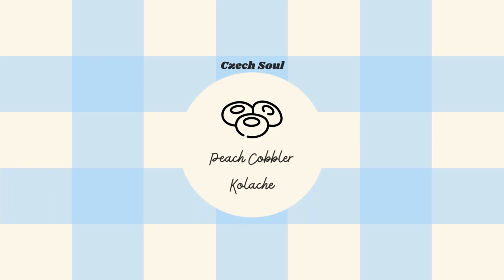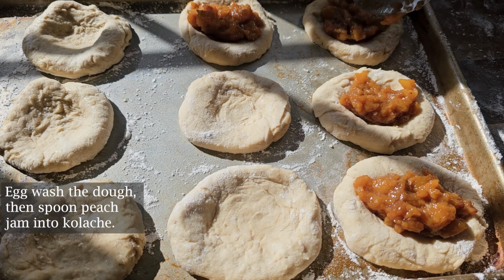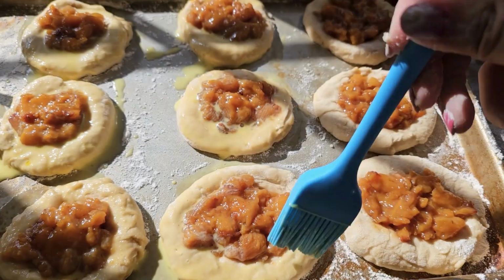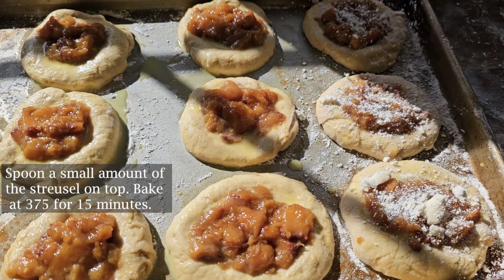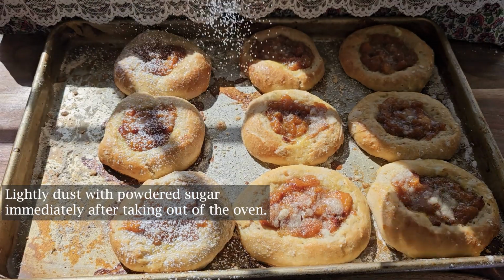For the peach kolache, spoon peach jam into the center. Sprinkle the streusel on top. I forgot to do the egg wash first, so I did it after I had assembled. Bake at 375 degrees Fahrenheit for 10 to 15 minutes. When the kolache are done baking, if you'd like, you can lightly dust with powdered sugar.